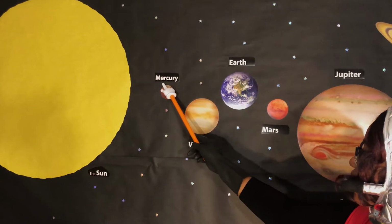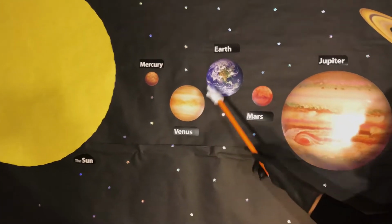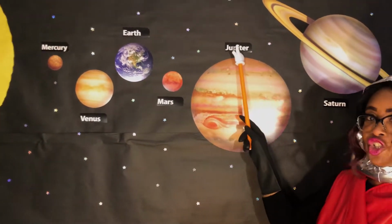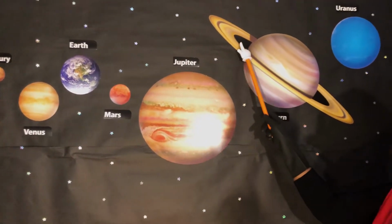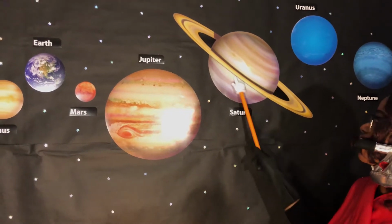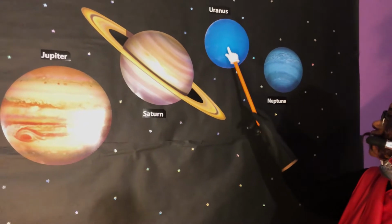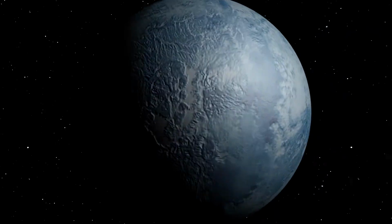Now we're going to name our planets. They are Mercury, Venus, Earth, where you and I live, Mars, Jupiter. Check out Saturn with all the beautiful rings around it. Then we have Uranus, which is blue. And then our last planet is Neptune.